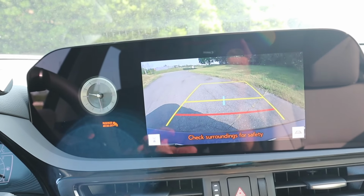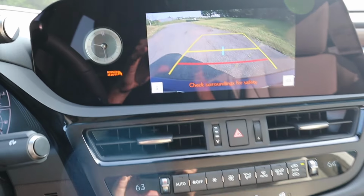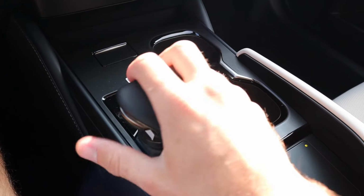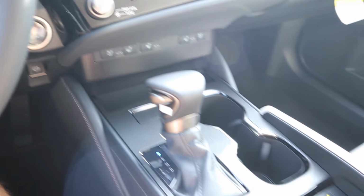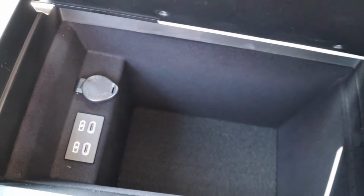And then if you put this into reverse, you'll have the backup camera along with the guidelines. You can also push on this for a little bit different of a view. There's drive, as well as being able to shift with the shifter or the paddle shifters. E-brake is also over on that side there. Auto hold, wireless charging, and then you can open up the armrest here where there's a few auxiliaries down below. You can also open it up the opposite way for your passenger.